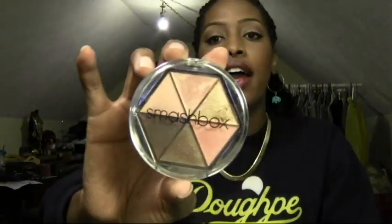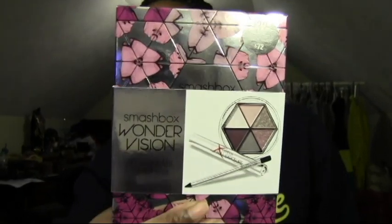I got this from Sephora, which is the Smashbox Under Vision Eye Set. And it comes with a mascara and eyeliner. So I got this one, and this is in the color Sparks. And then I got this one in the color Flash. And that's what it looks like.